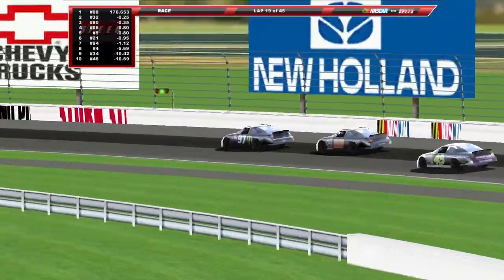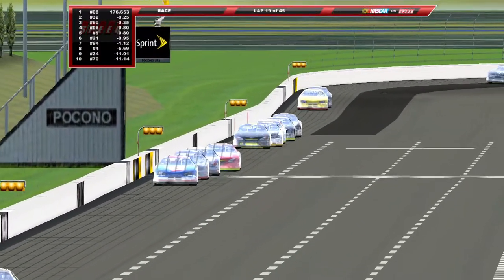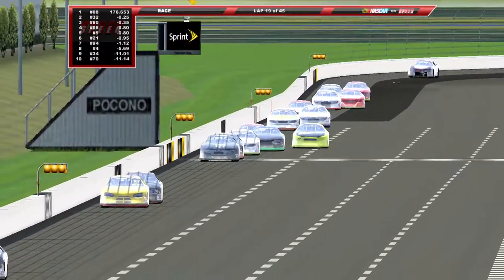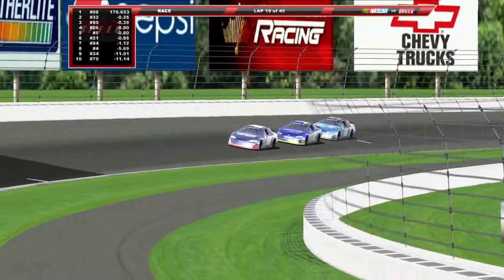Action further back. Everyone's starting to pick it up now, knowing that the competition caution could come out at any second, and there it is. Competition caution is out. So the back half of the field gets the flag, but the front half is still racing back around to the line as we head through the tunnel turn.